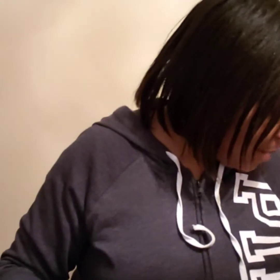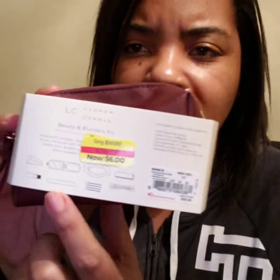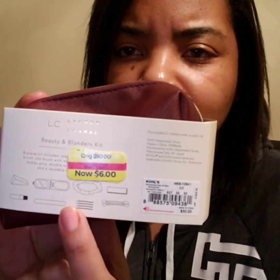Okay, so the next thing that I picked up, actually, I think was a Christmas item, but you really can't tell. It is by the brand Lauren Conrad, and I love her brand. And this says Cheers on it. And this is actually a beauty and blunder kit. It's one of those kits like when you go out and you're like, I need a bobby pin, or oh, I need this, or oh, I need that. This has all of the items you need in it. Let's see, it has reusable tape, bobby pins, Q-tips, just a lot of stuff that you might need. There's a picture of the items.